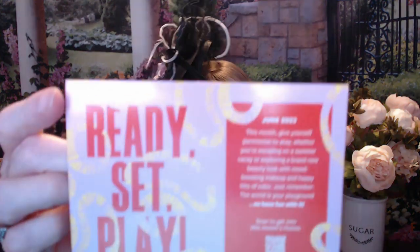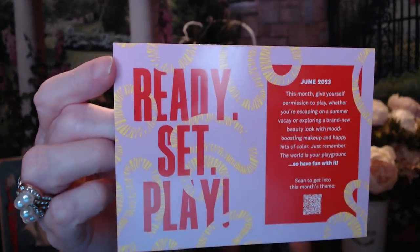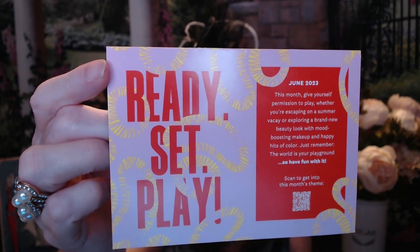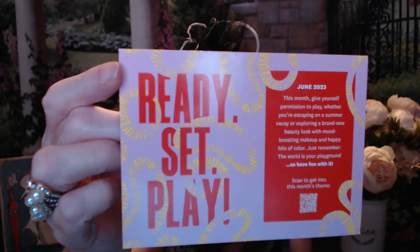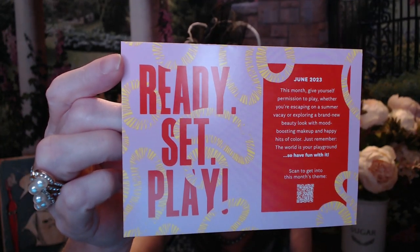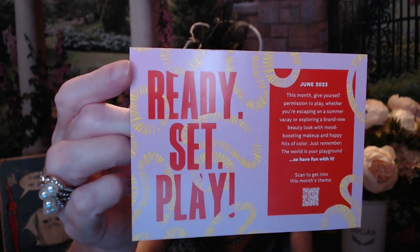You do get this little pamphlet in here. It tells you the theme of the month, which is Ready, Set, Play. And it says June 2023. This month, give yourself permission to play, whether you're escaping on a summer vacay or exploring a brand new beauty look with mood boosting makeup and the happy hits of color. Alrighty.